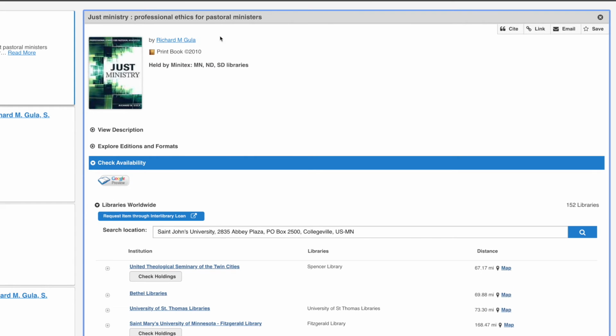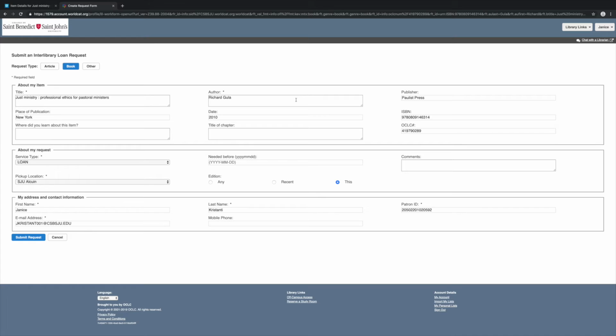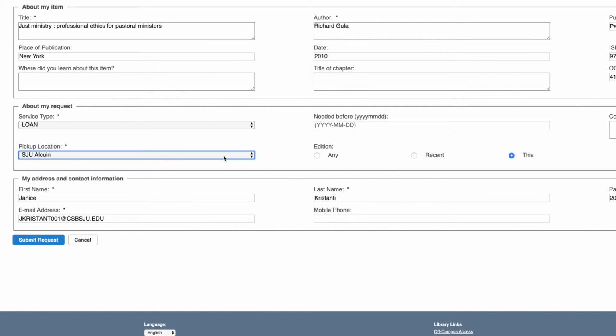Next, click Request Item through Interlibrary Loan. If you're asked to log in, fill in your ID and password. For pickup location, you can choose between Alcuin and Clemens. Click the Submit Request button.